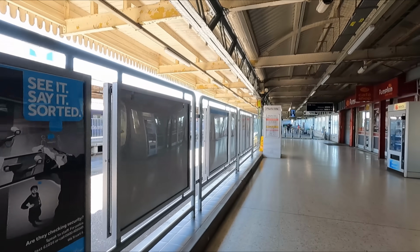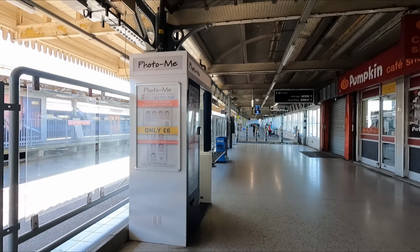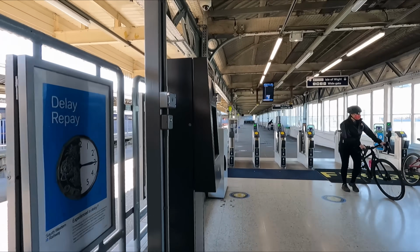In terms of food and drink, there's a small cafe and a couple of vending machines. South Western Railway permanently canned all on-board catering at the start of the pandemic, so bear that in mind before beginning your journey.